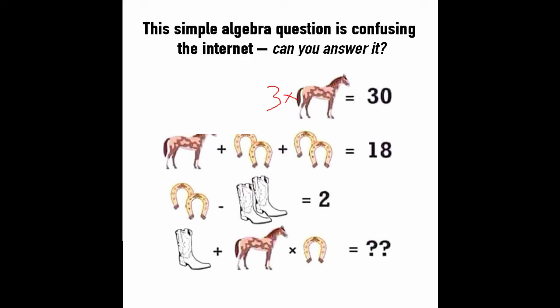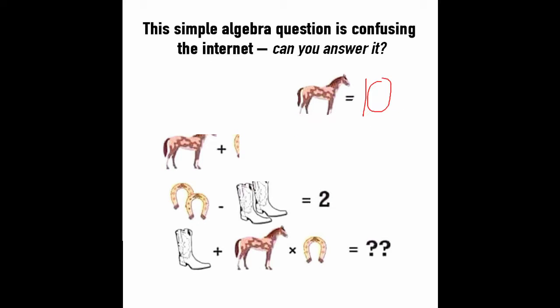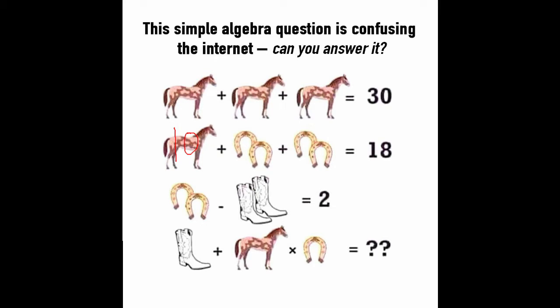Now, to find out how much Jeff is, you got to divide both sides by 3. And yes, that is allowed as long as you do everything you do to the left side to the right side of that equal sign. Dividing by 3 shows us that Jeff is in fact worth 10. So everybody that guessed right away that Jeff is worth 10, you are absolutely correct. Now let's move on to the second line.